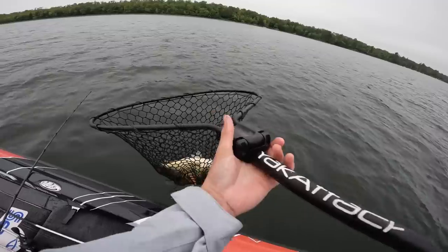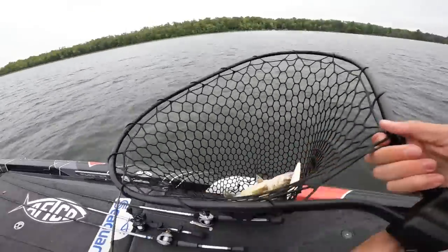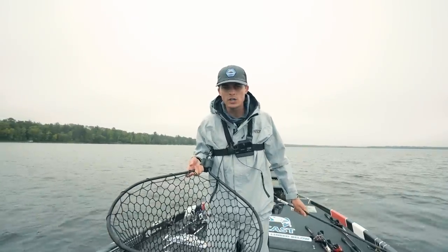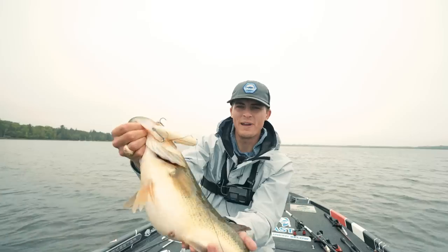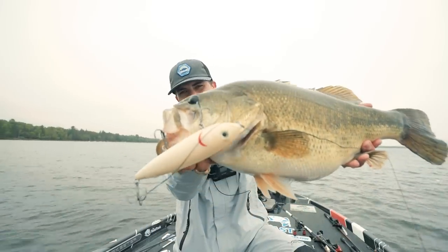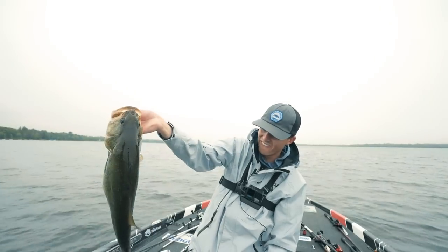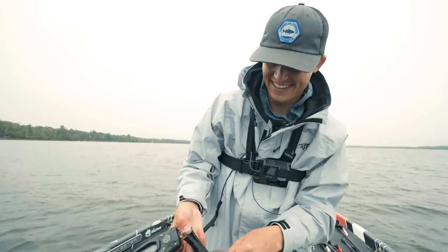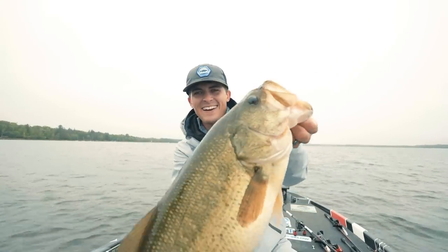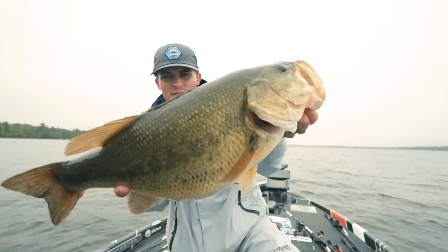Y'all want to see how big this is? Look at the belly on that fish. Oh my gosh. This right here, boys and girls, is why you throw the giant topwater bait. Look at that, just the monstrosity of this thing. Absolutely huge on the mega dog. Dude, what a tub. 473. He said it's gonna be 475. All right, almost a 5-pound Minnesota bass. Thank y'all for this job. I love you guys, thank you. What a stinking fish.